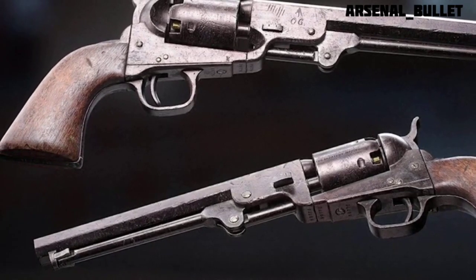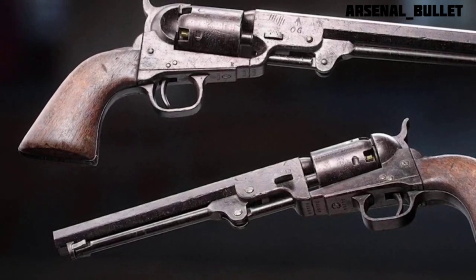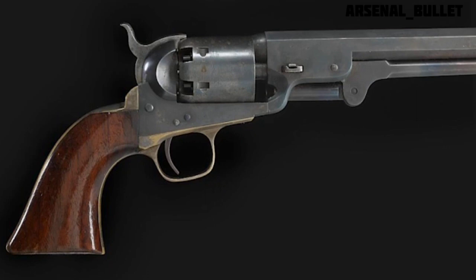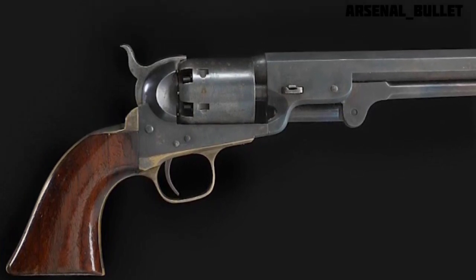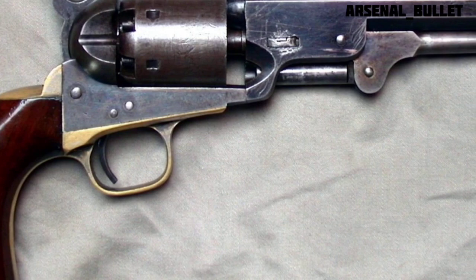However, it's worth noting that the caliber's effectiveness diminishes significantly beyond 100 yards, making it less than ideal for engagements against mounted adversaries. During the tumultuous times of the Civil War and the intense conflicts on the plains, battles often resulted in more horses than men being slain. It was in these fierce gunfights that the Colt Navy truly shone, earning its reputation as the quintessential gunfighter's weapon.